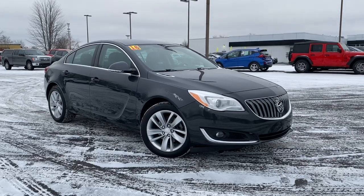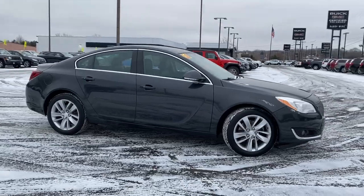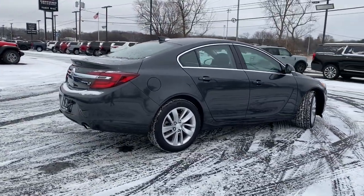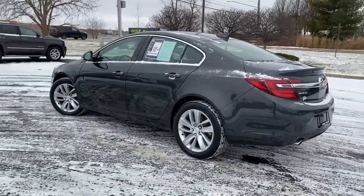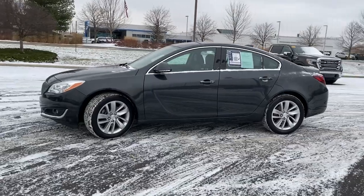Can you see yourself in the 2016 Buick Regal? With less than 150,000 miles on the odometer, this vehicle provides excellent value. Here's an elegant Buick Regal that offers an impressive array of standard features, a smooth, quiet cabin, and sleek styling, all at a surprisingly affordable price.